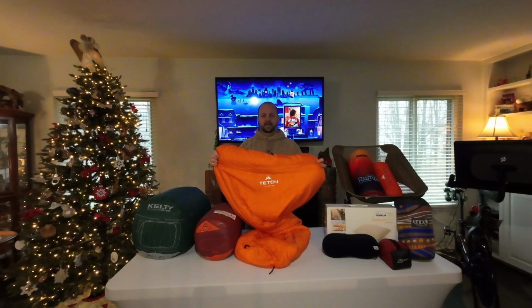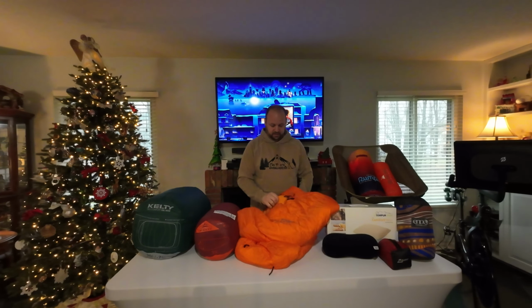So the one thing, well, a couple things I don't like about it: the fill in this thing, there it is. The fill in this is very thin. It's rated for 0 degrees. When it puffs up, I used this when it was 25, 24 degrees out, and it does pretty good, but you still get a chill because it's a synthetic down fill.